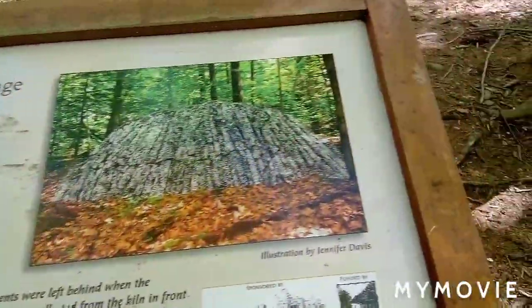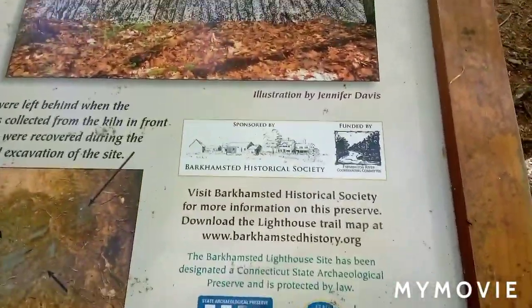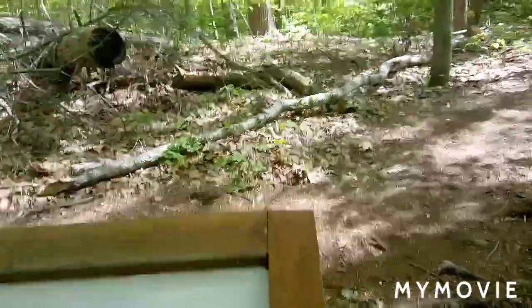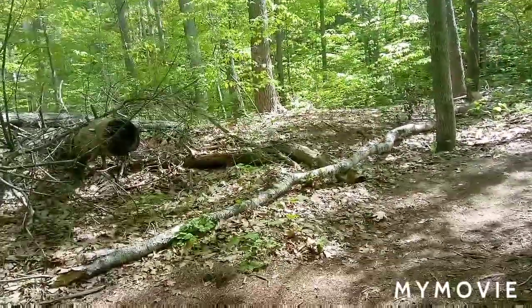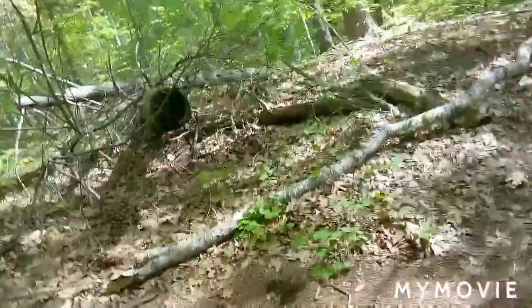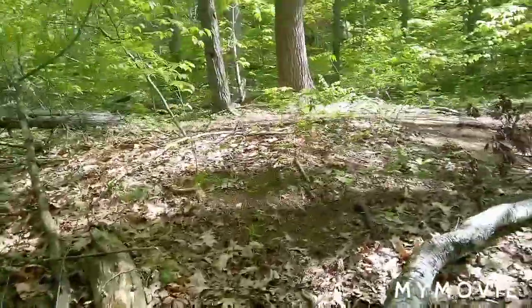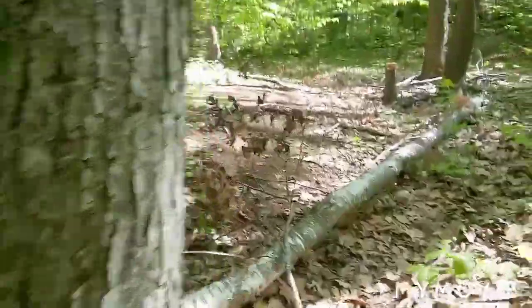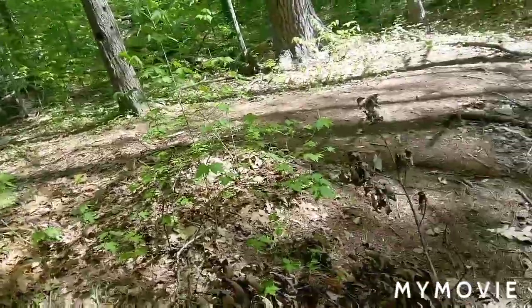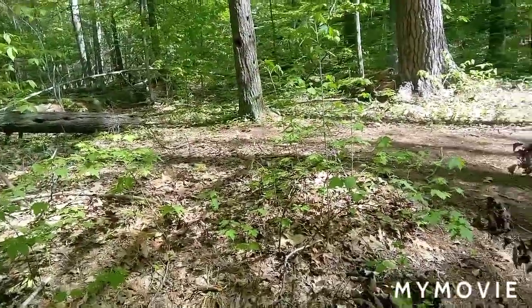Charcoal kiln. This is what they're calling a lighthouse because it emits light. Everybody would see strange lights in this because there's a kiln there. The kiln, I guess, would be right up there. I don't think there's any evidence of it. Let me go check and see if there's any evidence of the kiln. No. The evidence is the mound itself. None of the stonework is there.